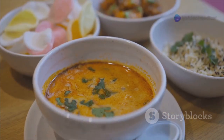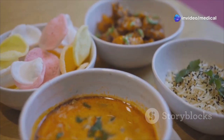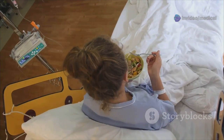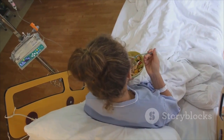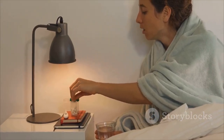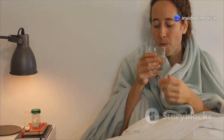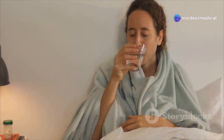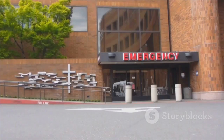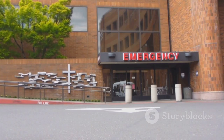A healthy, easily digestible diet can also help. Your doctor might recommend soft, bland foods that are gentle on your stomach until your appetite and digestive system return to normal. Most people with enteric fever can be treated effectively at home with oral antibiotics and proper supportive care. However, if the illness is severe or if complications develop, hospitalization may be necessary.